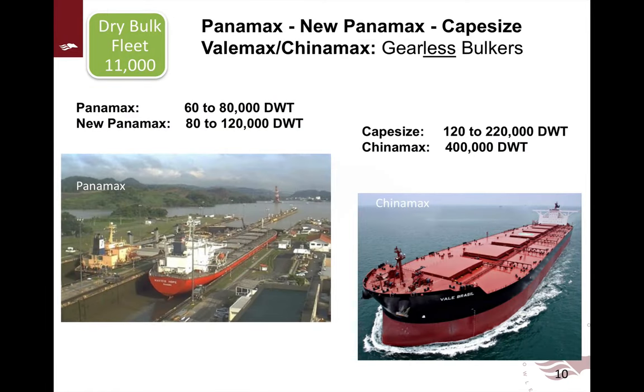Panamax, New Panamax, Capesize, and Chinamax. This larger range of bulk carriers are gearless. They must therefore rely on shore conveyors and shore cranes to load and discharge them.